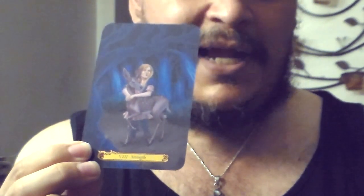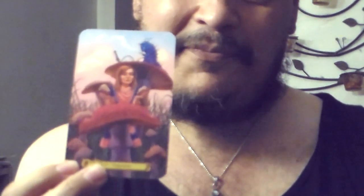I love the variation on the Strength card. Instead of Alice with a lion, it's Alice with a deer. Not with a lamb. It's a very unique hermit card. And I love what they did with the Wheel of Fortune card. Totally makes sense. And then Justice. The Hanged Man. Death. And she does not look happy there. Temperance.